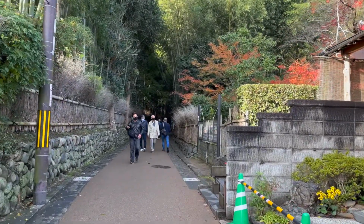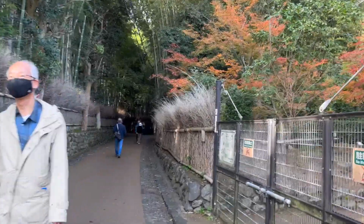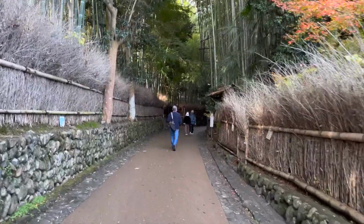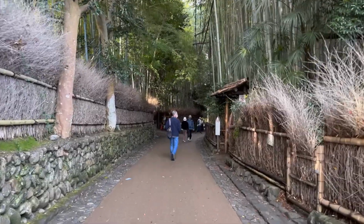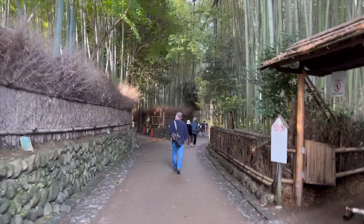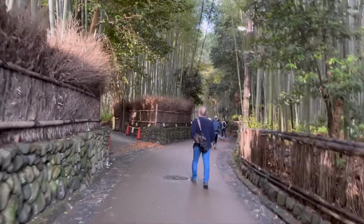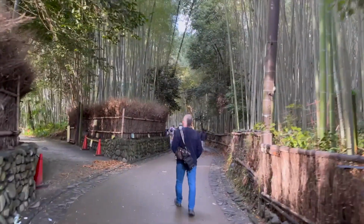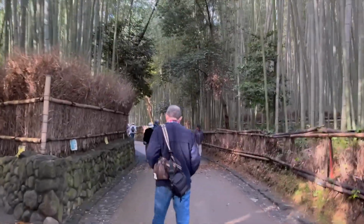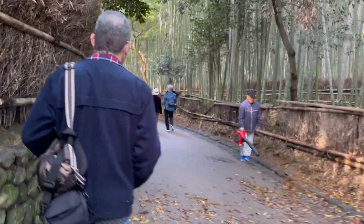I'm trying to find my way to Arashiyama Bamboo Forest, and I think I am in the right direction, but unfortunately there is a leaf blower up ahead which is ruining the experience. What bad luck. See? Oh wow.